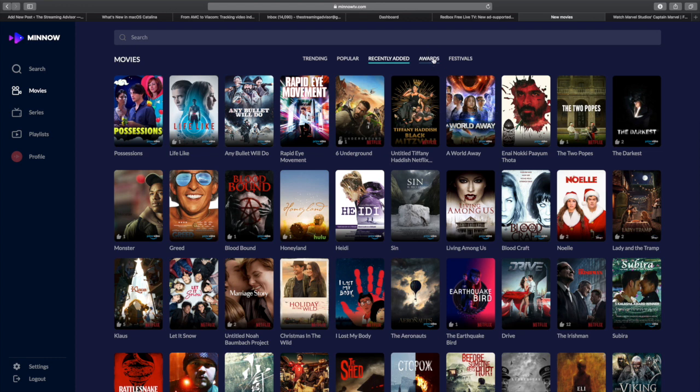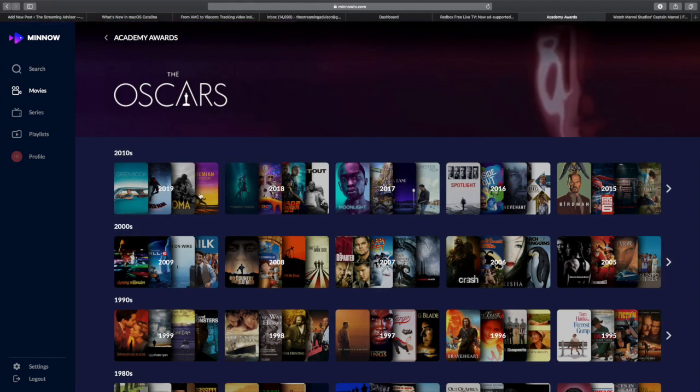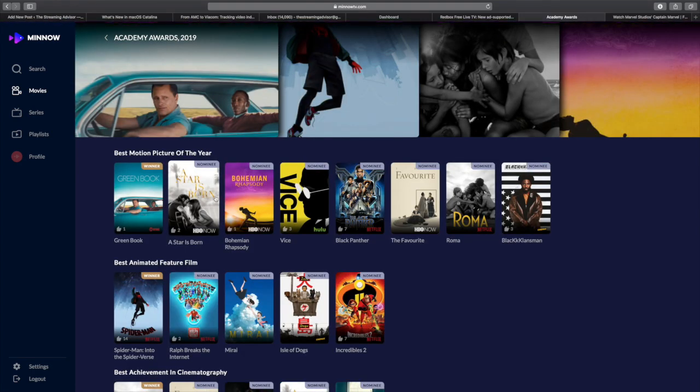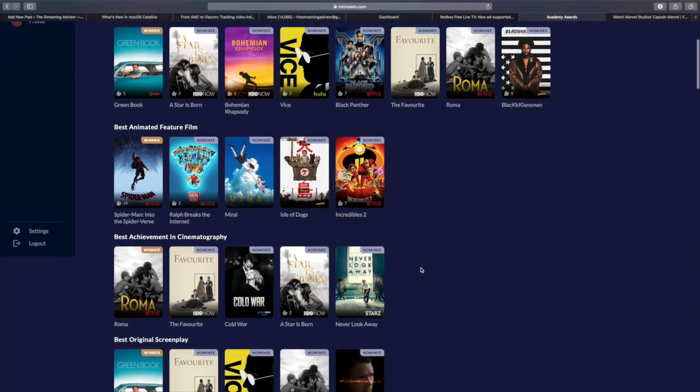The awards section is something that right now is only available on its web application, but it's a cool feature and it'll be great on all of them. What it allows you to do is see content that's available to be streamed that won various awards and see where to see it. Now, I know that you might not choose your movies based on what the Oscars say is the best movies, but if you want to see what they consider the top pictures, there they are, and you can see where to see them.